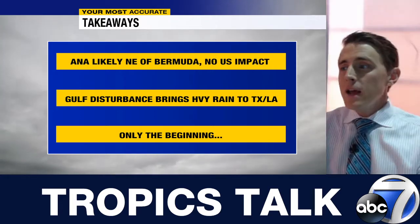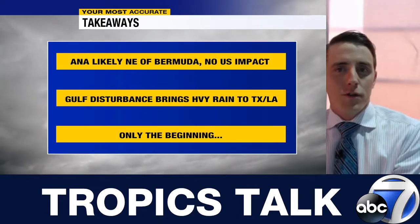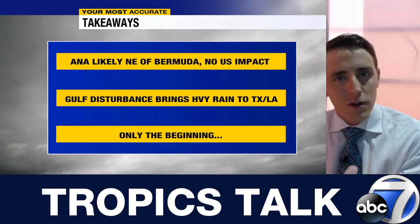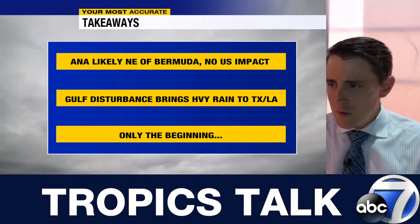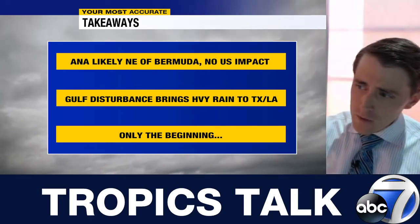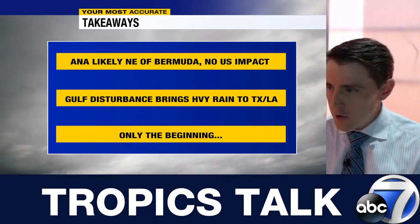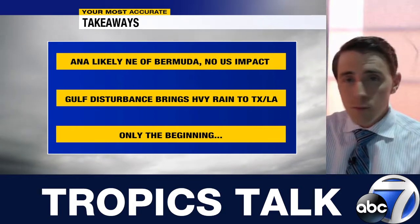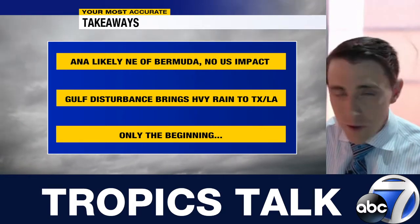So again, Ana is likely to form to the north and east of Bermuda, but then it tracks to the north and east and falls apart. Outside of some wind and rain in Bermuda, no impact to the United States, and it's a short-lived storm, even if it does take a name. The disturbance in the Gulf, a medium chance for development per the latest update from the Hurricane Center. It's going to bring more in the way of rainfall to waterlogged Texas and Louisiana, causing more issues.